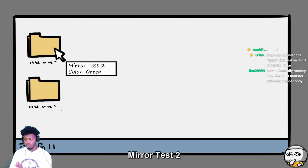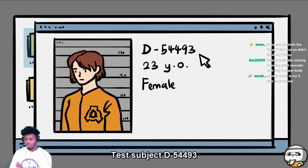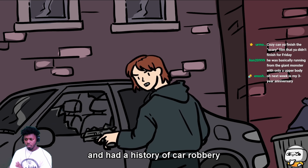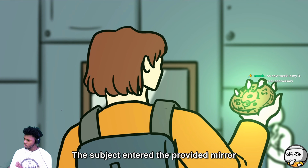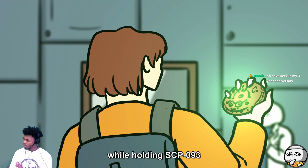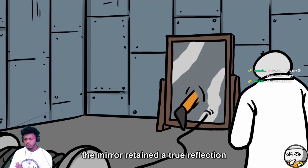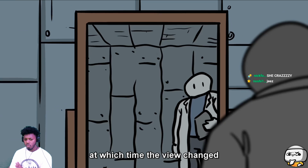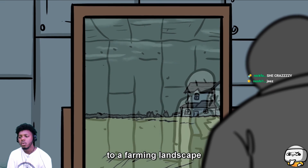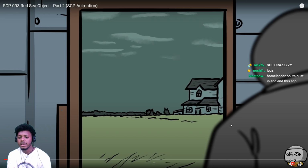Mirror Test 2. Color, green. Test subject D54493 was a 23-year-old female with average physique and had a history of car robbery and second-degree murder of 2 children. The subject entered the provided mirror while holding SCP-093, which emitted a green color. Outside technicians observed that the mirror retained a true reflection until subject had completely passed into it, at which time the view changed to a farming landscape, heavily tinged in green. Why that look like the farm from The Walking Dead?